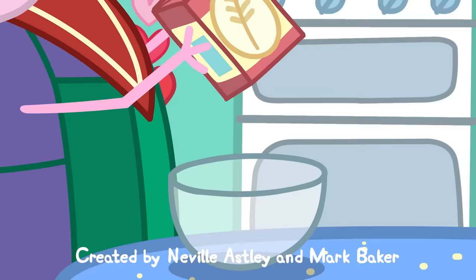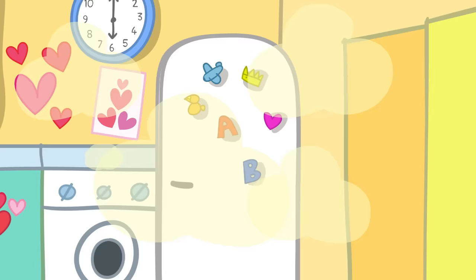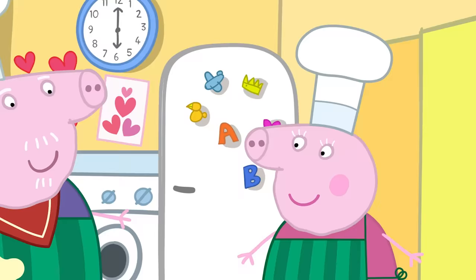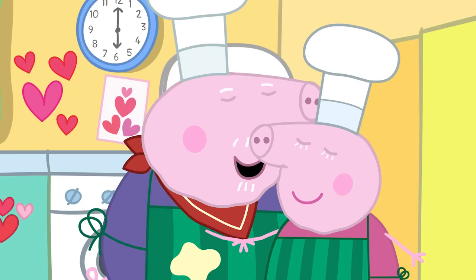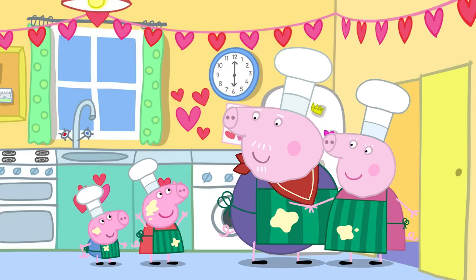It's Valentine's Day. Peppa and George are making a special dinner for Mummy and Daddy Pig. Grandpa Pig is helping. My goodness! We're making special Valentine's Day pizzas, Granny Pig. Because Valentine's Day is all about showing others that you love them. I know! We can make the pizzas heart-shaped!